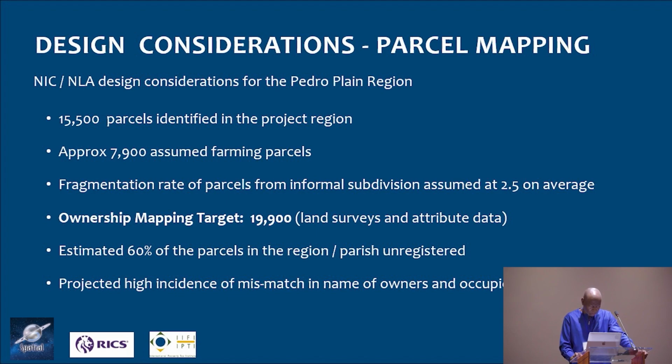The NLA also told us that roughly 60% of the parcels in the project area were unregistered. My bad, I was wondering how it reached so high. They're unregistered. So there's a mountain of registration to overcome. And finally, there's a high incidence of out-of-dateness with the names that are on the registers.